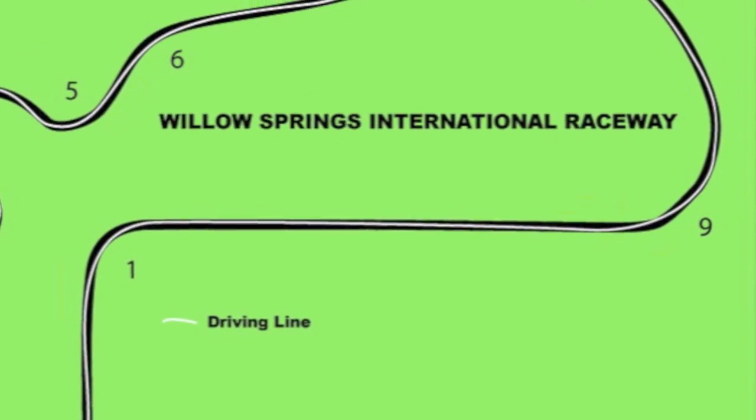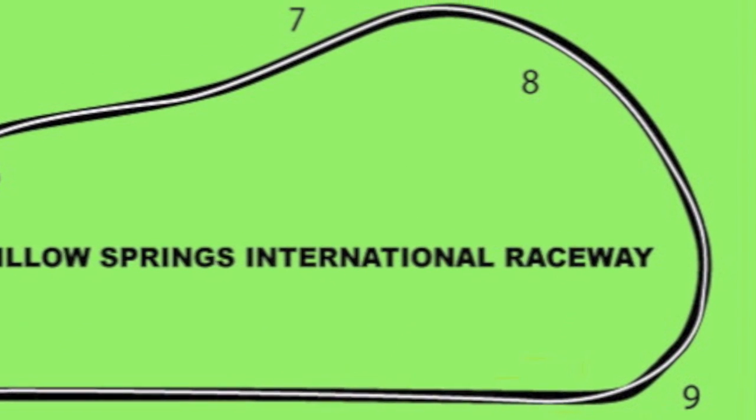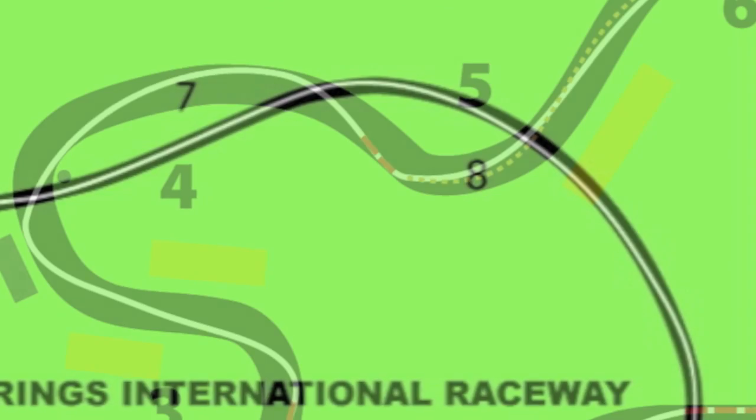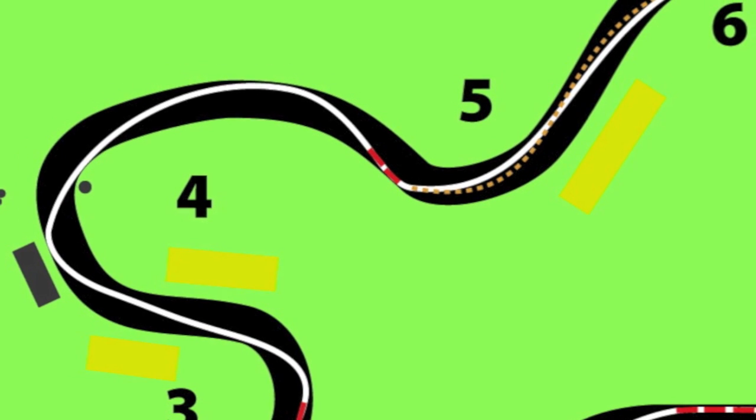For this video, I'm going to break the track into 6 pieces, explaining the driving line I teach. It is a DE and time trial line. There isn't a defensive component to it, which you'd want if you're wheel-to-wheel racing. I like to think that for most cars, this is the fastest line around the track.